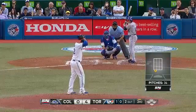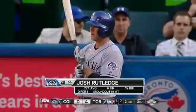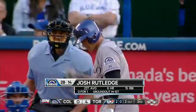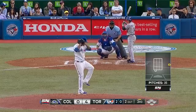Spent parts of four seasons with the Colorado Rockies. He was traded from Colorado to the Cleveland Indians last June. So a lot of these guys he played with just last year. Came here and pitched really well against the Blue Jays out of the bullpen for the Indians late last year.